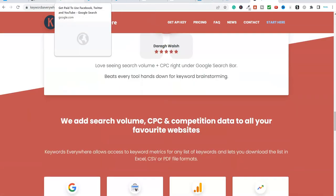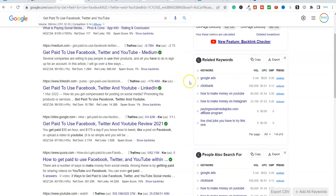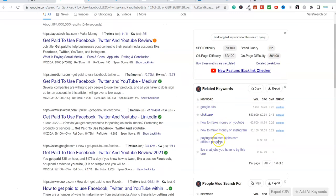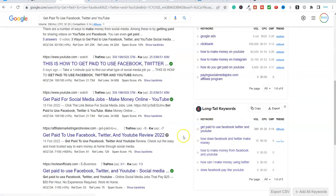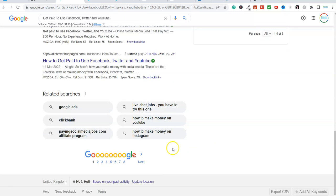So let's come back over here to Google. I can see 390 people a month are searching for this. On the right hand side, because I've got Keywords Everywhere, I've also got related keywords. So you can see on here, we've got related keywords, like how to get paid on YouTube and all of these. So look, here it is: get paid to use Facebook, Twitter and YouTube. That is the long tail keyword. Now, there's not much more going on there, but I can see other questions down here.